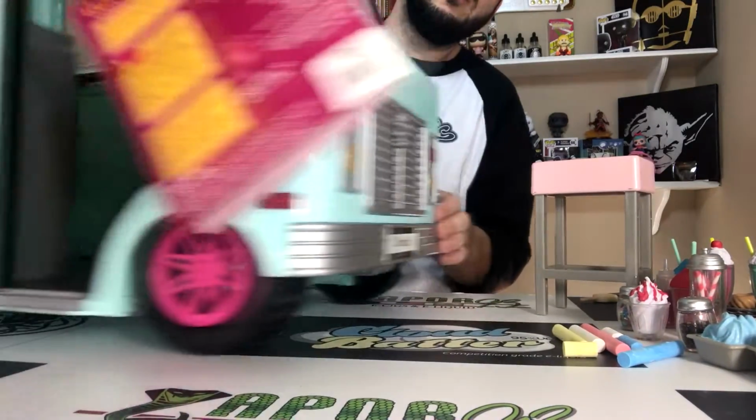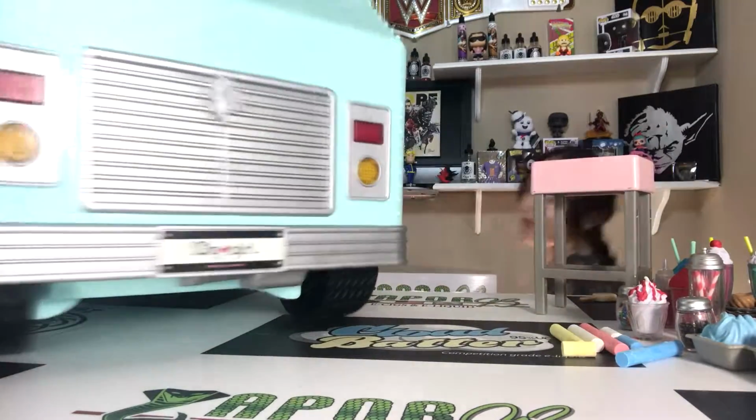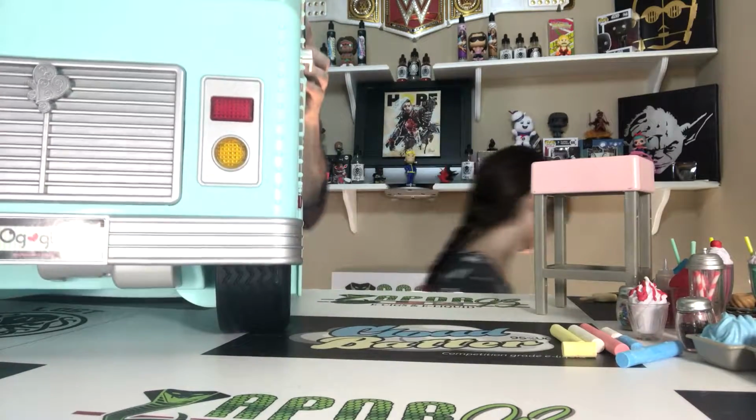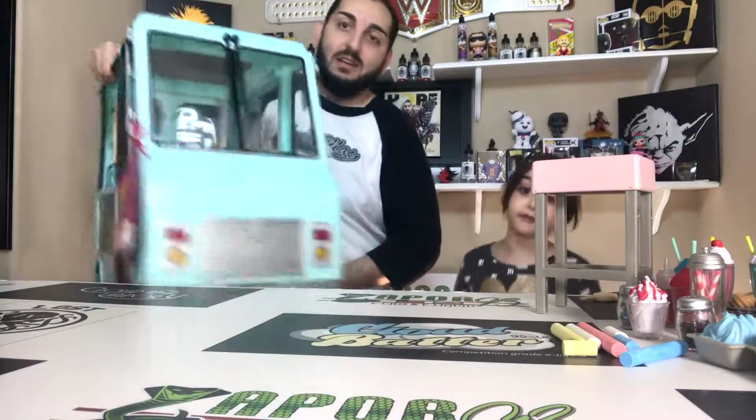It rolls pretty good. See that? The tires move. I can't show you anything else because those were our last things. We're not going to make any more videos. We don't have anything else to show, guys.